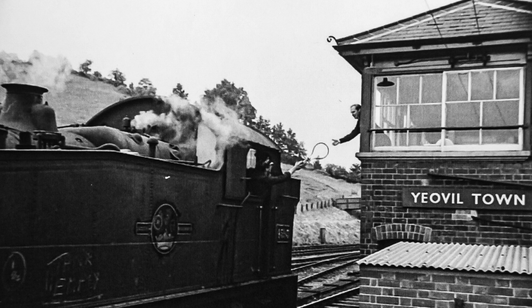This is the Yeovil Town signal box in 1964, the driver of the Taunton train handing over a single line token to the signalman.